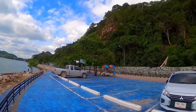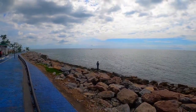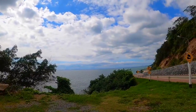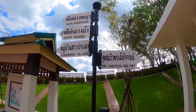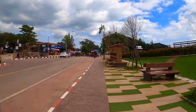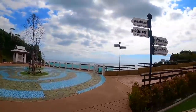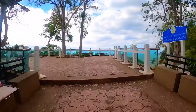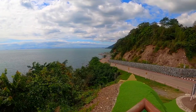Just a few minutes drive from the previous point is the Nangphaya viewpoint. So this is it, this is the viewpoint. There's no beach here, it's much quieter, and yes, there are only rocks here and fishermen. This is the viewpoint going up here. Nangphaya viewpoint. So this is the angle that you see often from the photographs.